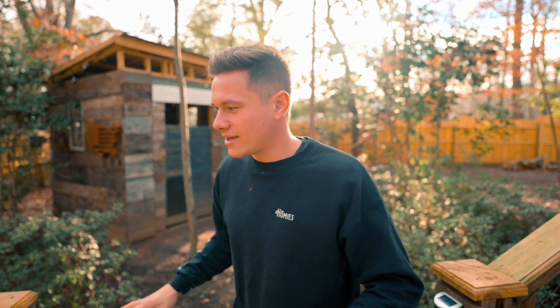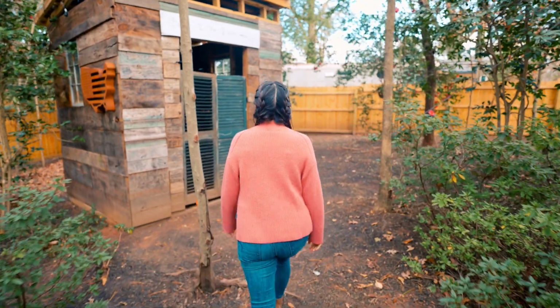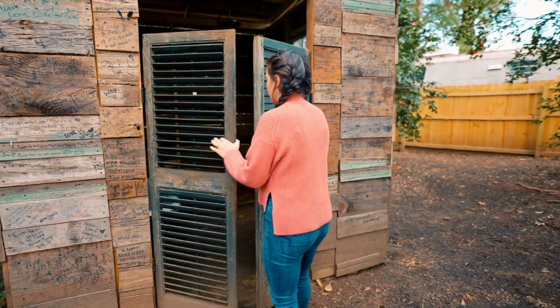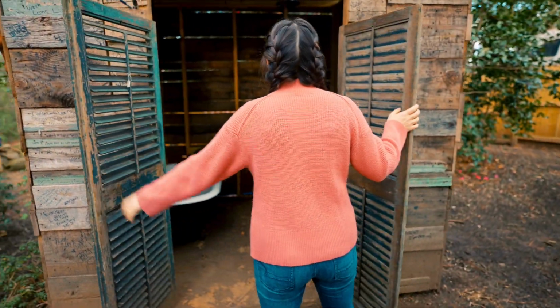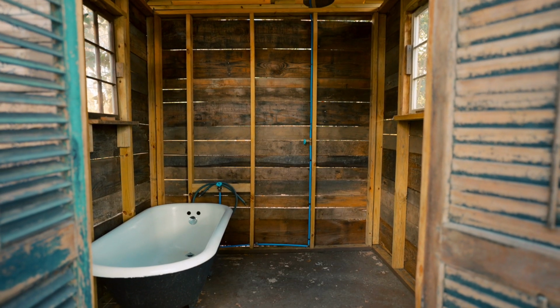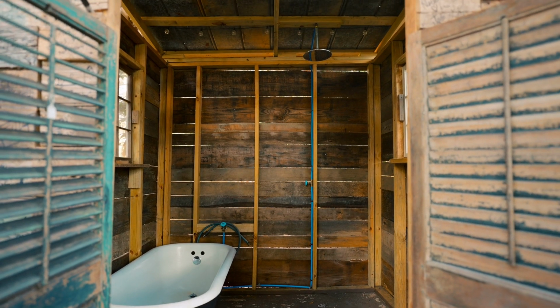If we walk back down the deck space and take a left right here and explore the rest of your property, you'll see that there's this very unique spot right over here, which is your outdoor shower and bathtub space. Whenever it's warm outside, you look inside of it and you have your tub and your shower, and there is hot water for this. But this isn't the only shower you have access to.